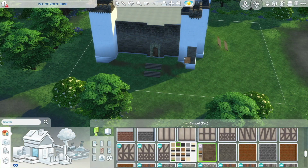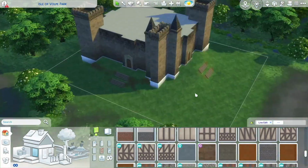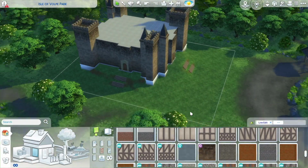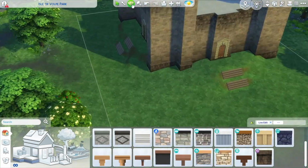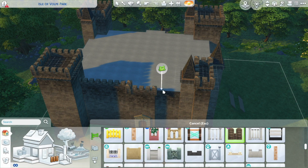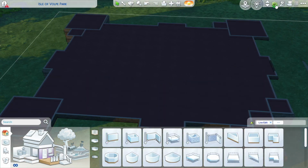I do imagine that the side entrance is probably what gets used the most, because there's a car park just to the side of it. I also wanted to include a car park, so it just feels a little bit more like this is a castle that is used nowadays. It's not just for decoration, it's not a museum, it's a more current thing.